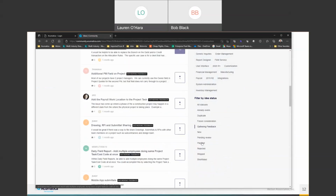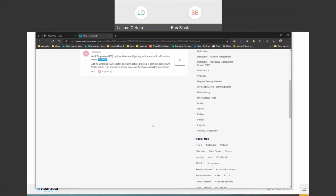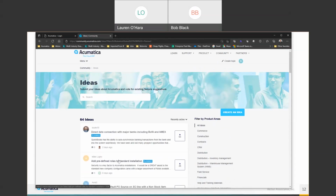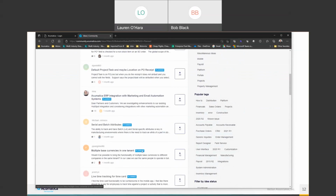And even things that are planned. So you want to see what's out here in the community of things that are being planned. I'm going to take construction off so we can go out and see everything. But here's the list of things that product managers have come in and looked at, and people have said, yep, we're going to add that to the future product.